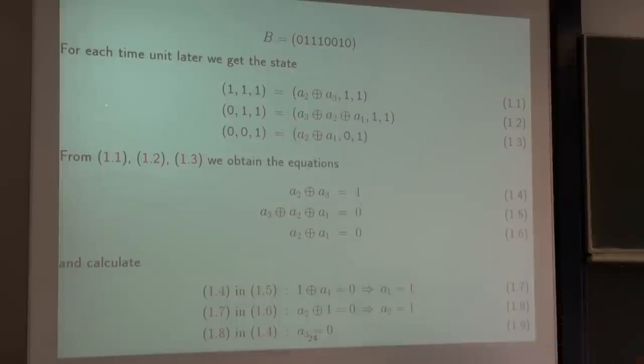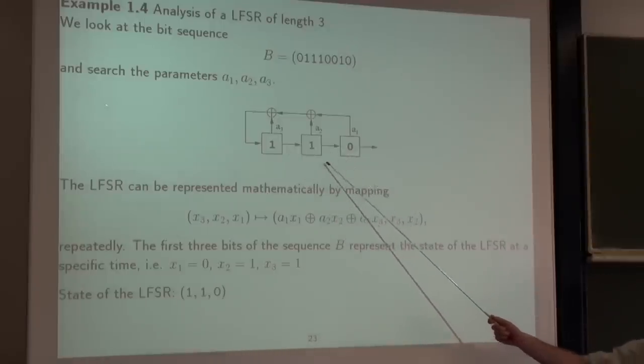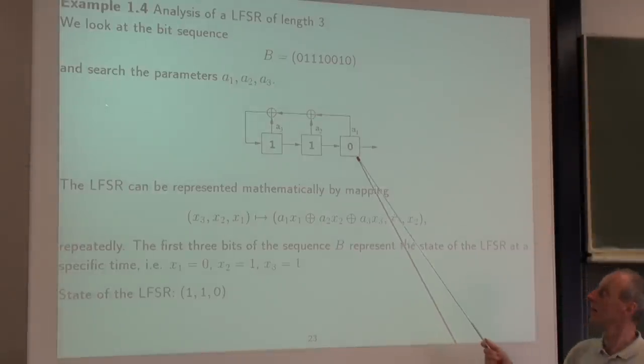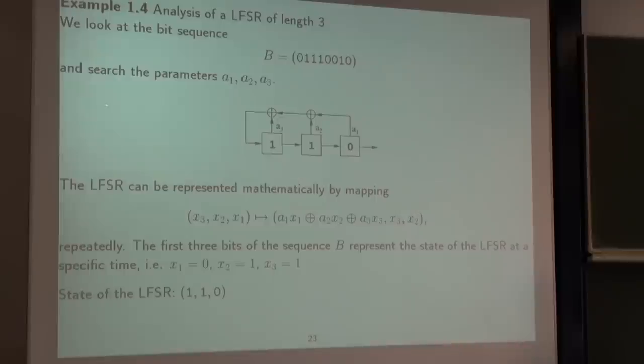So, let's see, did we start? Yeah. So we have to think, if this is the state of our register, then the first output will be a 0, then we will get a 1 as an output and a 1 as an output. So if we observe this sequence, then the initial state is this one. And then at the next time step, it will output a zero, and these two bits, x1 and x2, will be both 1.